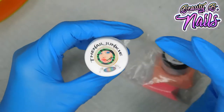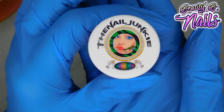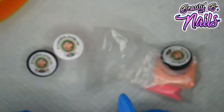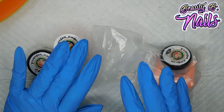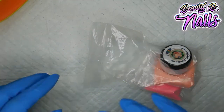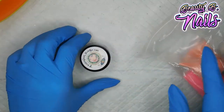And then I got this one here, and this one is called What's Poppin'. Gorgeous. They are in different jars. I will tell you guys that it was because Amazon had really messed her order up, so she couldn't get all of her jars and stuff. So do, you know, mind that they are in different jars or baggies, because that is why.